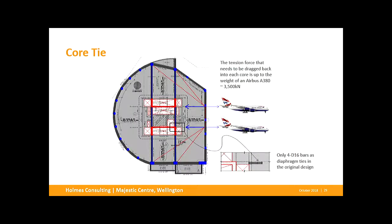But what we found is these forces got really big, so 3,500 kilonewtons at some levels trying to come in and out of this diaphragm here, and the existing building only had 4 D16 bars going from the end of these shear cores into the floor diaphragm. So woefully inadequate tie into those webs of the C-shaped shear walls, and that was going to tear itself apart when you got these big transfers happening.